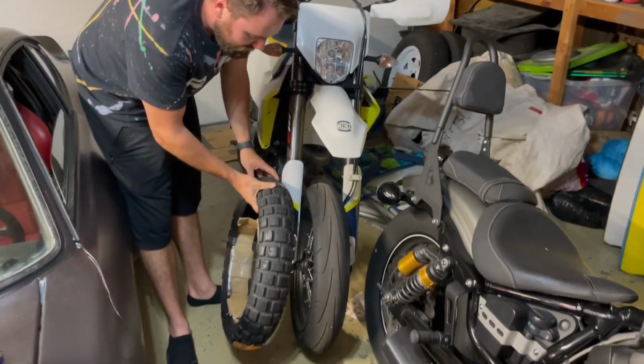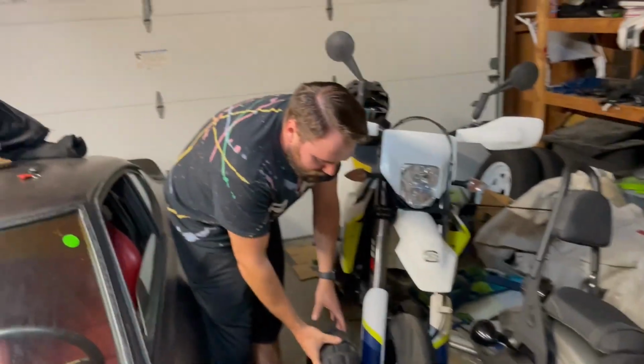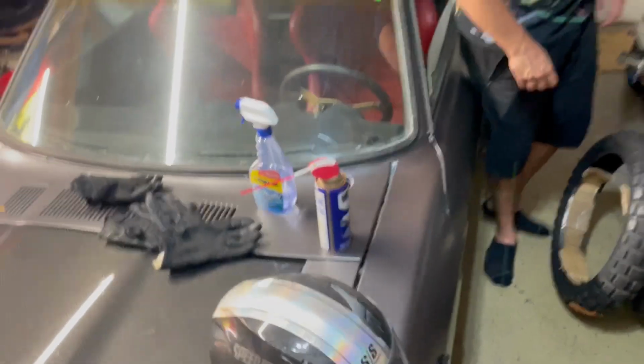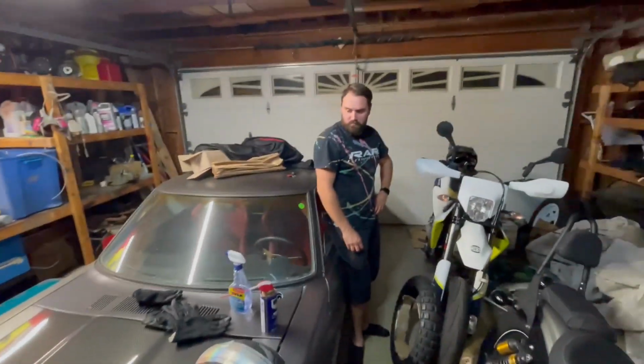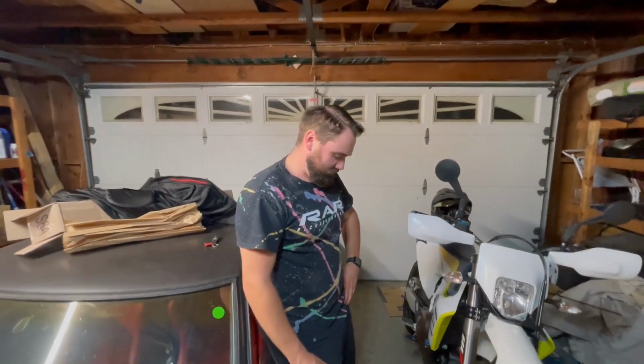We'll be able to make that content much faster than builds like this one, where we essentially have to make stuff from scratch. So that Mustang's gonna take a little bit of planning. There's not much else we can do in this one.